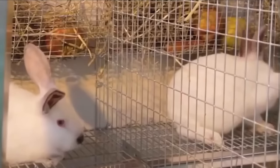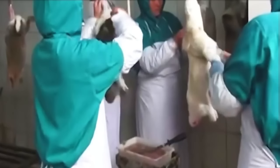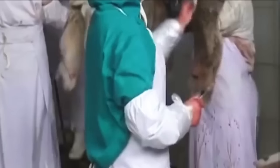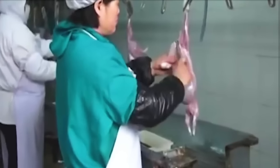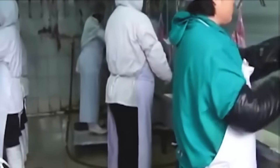Rabbit farming is often considered a more sustainable and humane alternative to other forms of meat production since rabbits require less space and resources than larger animals like cows and pigs. Rabbit farming is also popular among homesteaders and small-scale farmers who raise rabbits for both meat and fur.